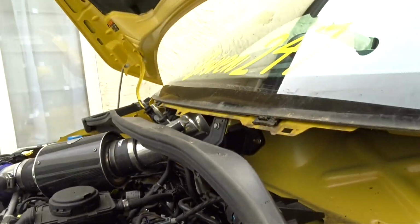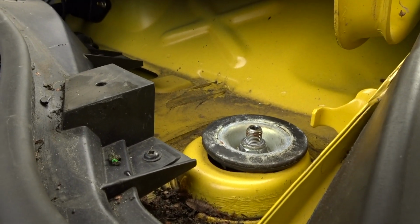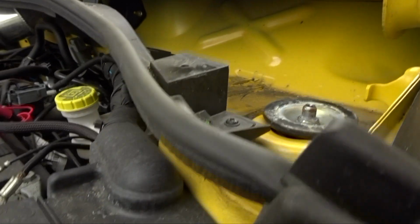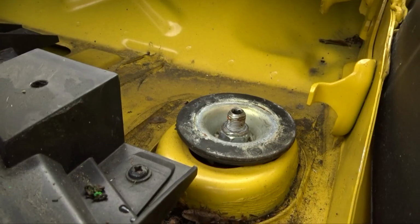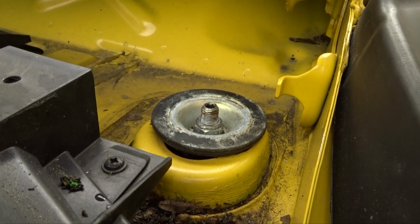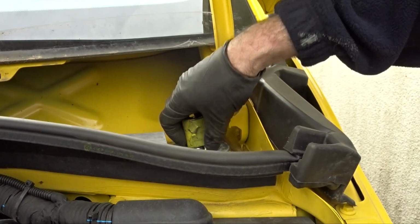So the scuttle panel is now off, which will hopefully give my dad access to these. You need a hoover in there, Amber. Taking off the cover from the other side, it looks like this, which you'll see now. My dad can get access to this. Straight out.